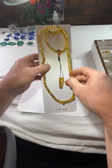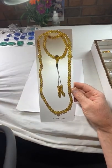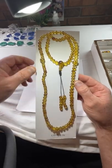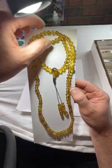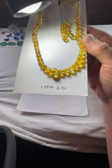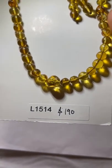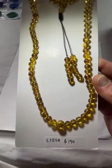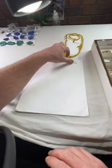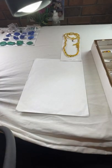All right, let's do this box here. Let's see. We're going to do some amber. Mexican amber. This is a mala with the 108 beads and the little tassels here. Very good for meditation. And you can see the price. 1514, 190.